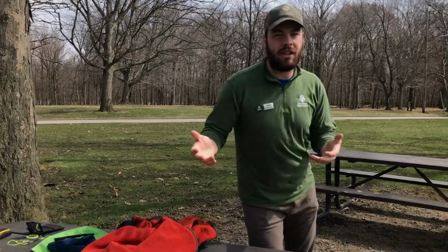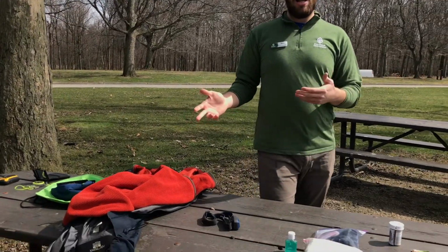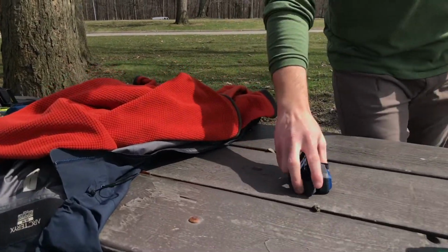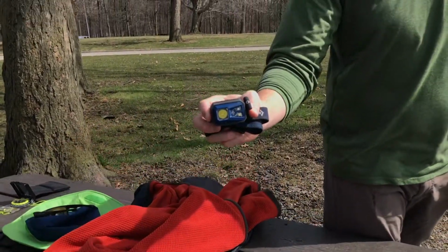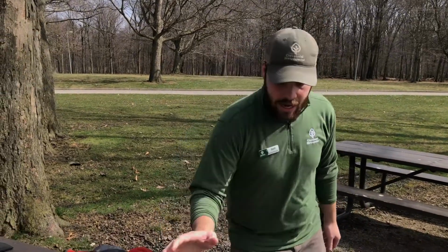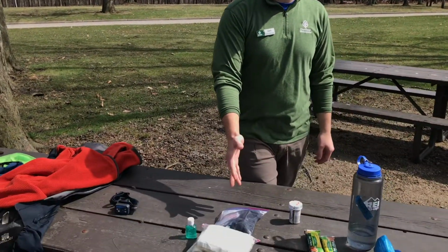Next, some of us like to go hiking at dusk or in the dark, because it allows us to get a really unique perspective. So the thing I have here is a headlamp. A headlamp is great because it's hands-free, because it goes on your head and allows you to have illumination while keeping your hands free. Next is a basic homemade first aid kit.